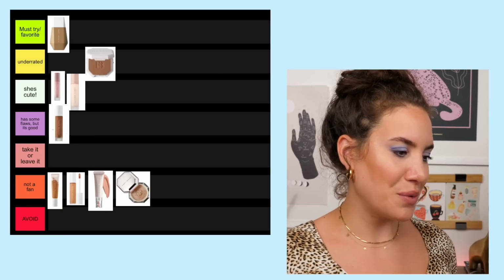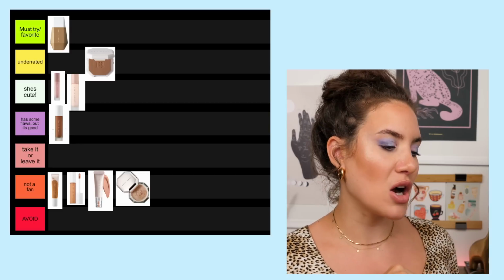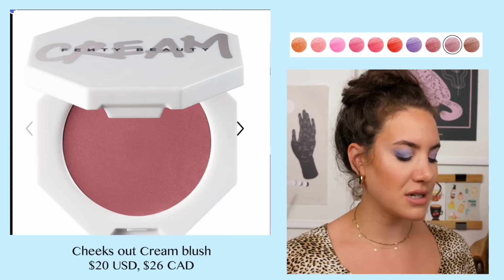Now let's dive into the cheek products. I really feel like this is where Fenty truly shines. The cheek products are so good, spoiler alert. So starting off first with the Fenty Cheeks Out cream blushes.